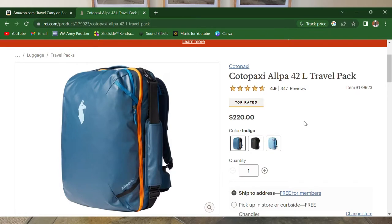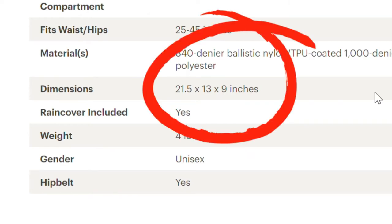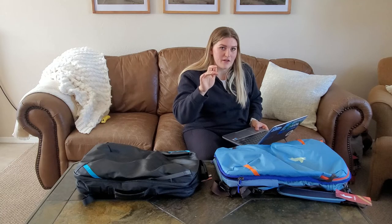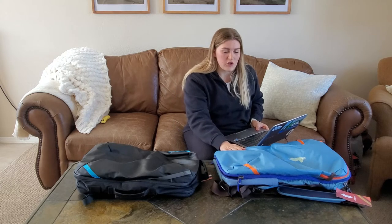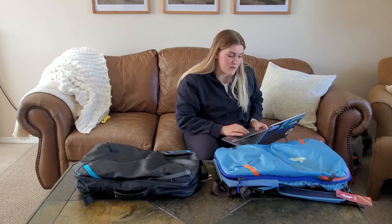Now the Cotopaxi Alpa 42 liter travel pack, the dimensions for this one are 21.5 inches by 13 by 9. So it's a little bit thicker, but that doesn't mean that it has to actually be that consistency. As I mentioned, the cloth is able to compress, so it doesn't have to be that 9 inches every time that you use it. That's just the maximum.